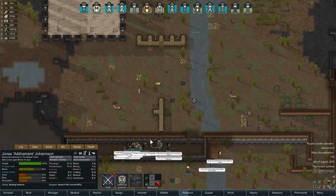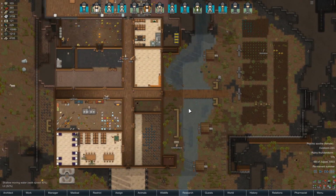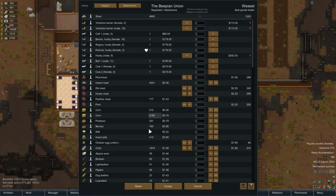Adnamare, if you wouldn't mind chatting with whoever their leader is, Weasel. If they have some components, I might buy some components off them. A bunch of... You have a male husky? Oh my gosh, can we finally have a breeding... We can have huskies like up the wazoo. I don't know if we need more huskies though. Do we really want like 18,000 huskies around? Yes, the answer is yes we do.